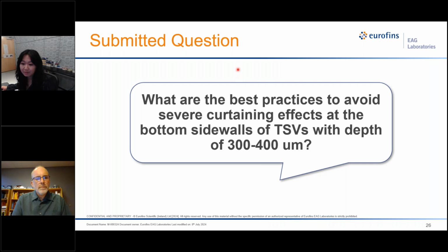So as Mike mentioned, curtaining is an artifact that can occur in both conventional and plasma FIB, although the effect of curtaining for xenon plasma FIB is a bit more noticeable because of those larger beam tails. So we got a question that said, what are the best practices to avoid severe curtaining effects at the bottom sidewalls of through silicon vias with depths of 300 to 400 microns?